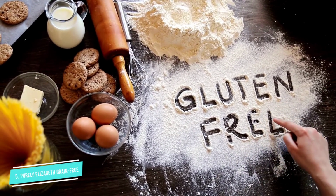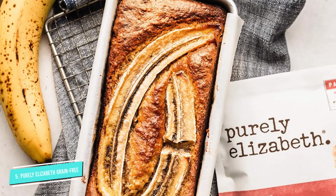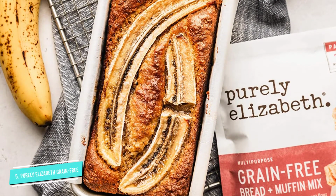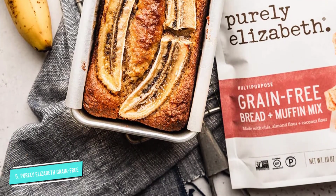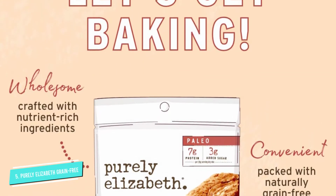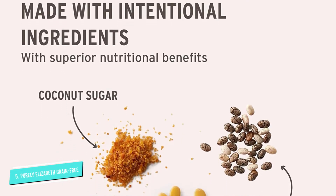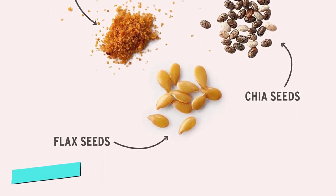Flax seeds and chia seeds provide omega-3 fatty acids, which support heart and brain health, and cinnamon contributes an anti-inflammatory boost. Use this as a base for zucchini or banana bread, and simply add in nuts, chocolate, or whatever mix-ins are in your pantry.